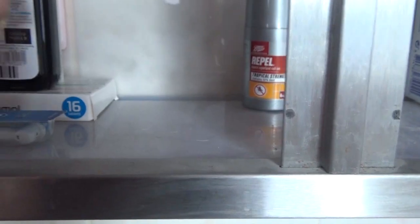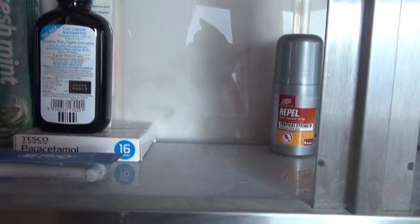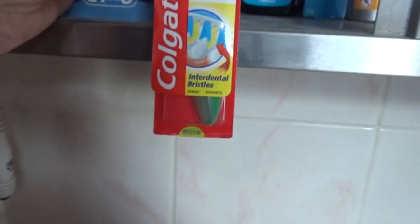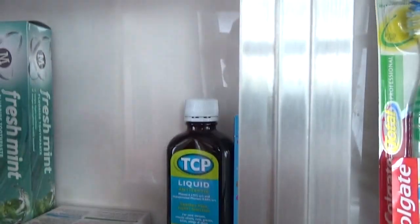My husband bought this recently because he got bitten by a mosquito, so that's still in date. Same with that. See, I told him he had a new toothbrush the other day. Didn't believe me, but he has. Ooh, that's one of my little refill ones. Let's just put that in its box. Put that in there with those.